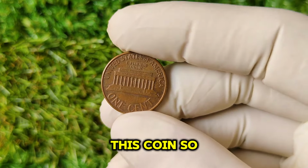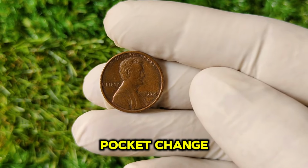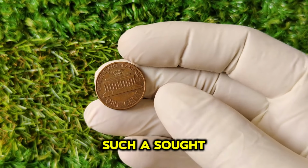So what makes this coin so special? How did it skyrocket in value, and why should you check your pocket change for one of these rare gems? Let's explore its history, its features, and most importantly, how it became such a sought-after treasure.